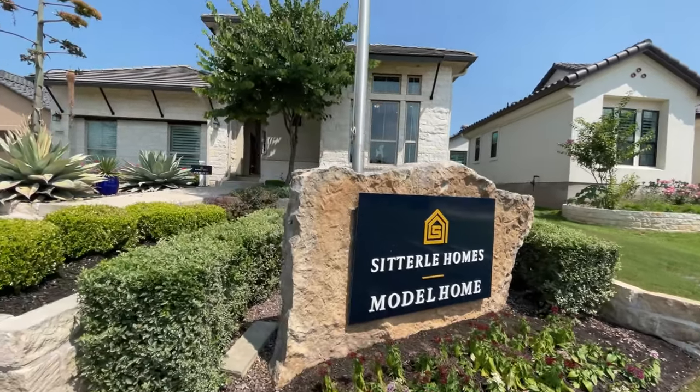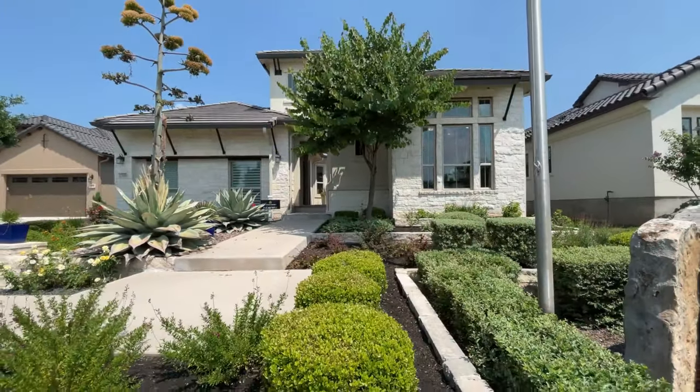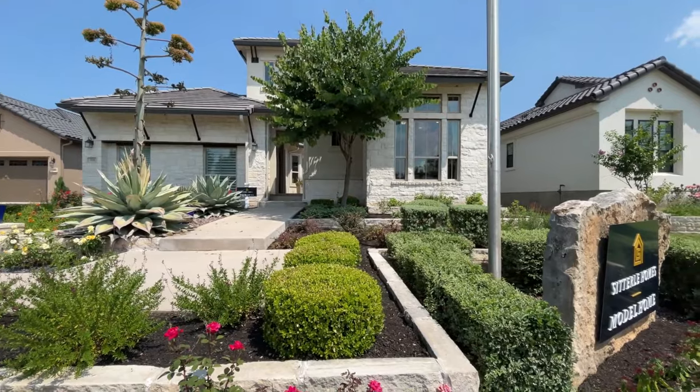Now there's two sections for Sitterle. They're gonna be on their fairway section, which is gonna be smaller homes, and they're also gonna be in the country club section with larger homes. Now we're gonna be looking at the Piemonte floor plan here, part of the fairway section. It's an incredible floor plan.